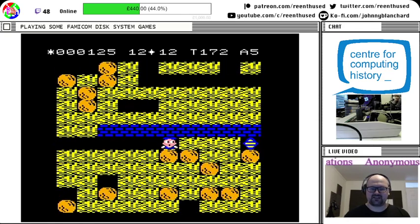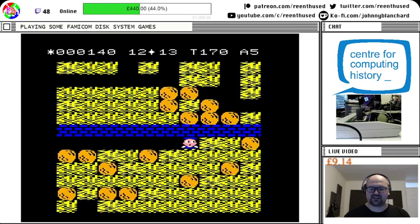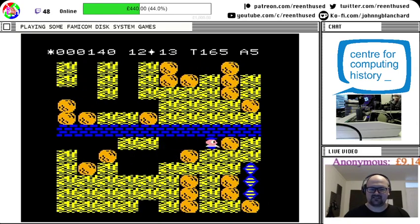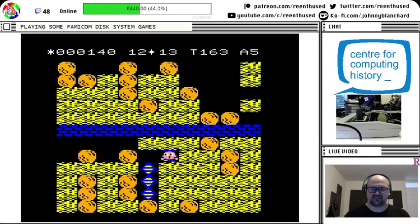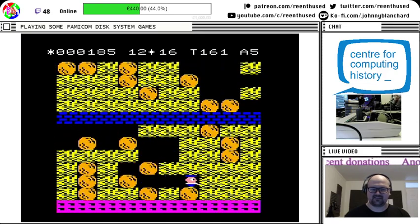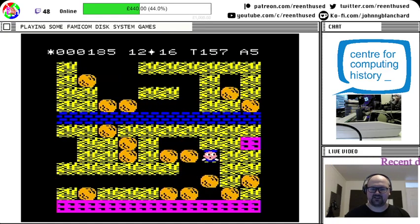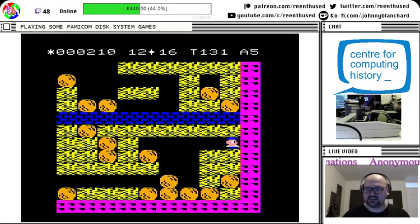Now, the flashing means I've got enough diamonds to actually complete this stage. So if I go across here, there should be a gate. There we go, the gate's flashing so we can go in. And that's level complete. And that's it. That's Boulder Dash.